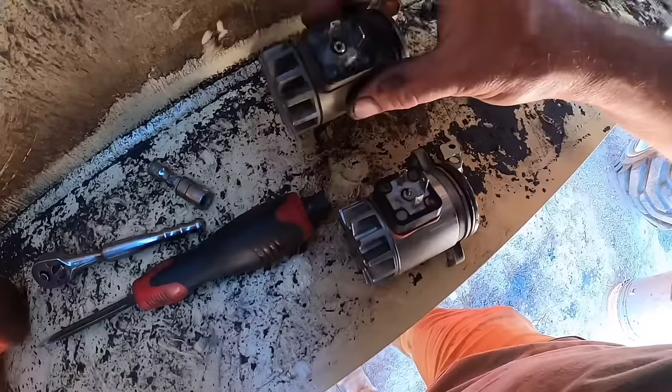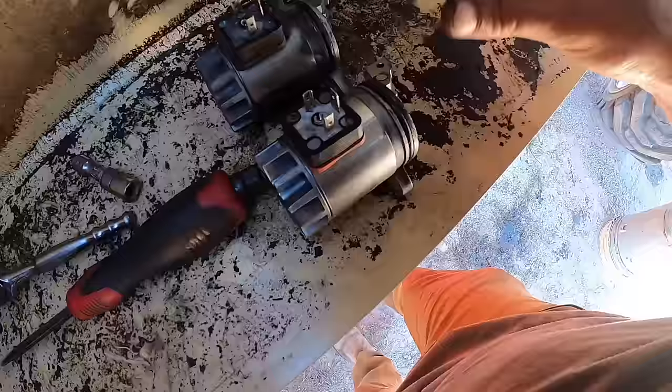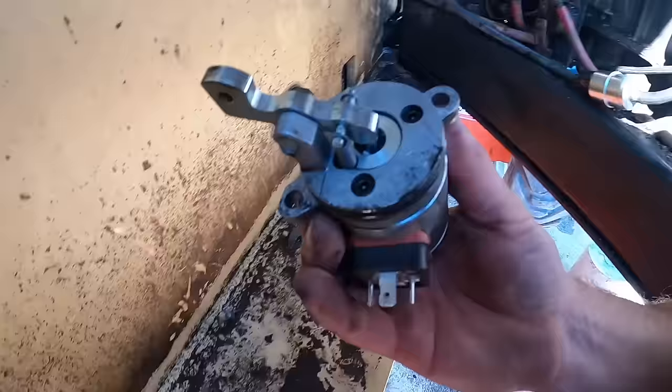Fingers crossed. All right, there's the actuator we took out. It looks like it's been changed at some point in its life. This is the new one we robbed off the other machine, and they are identical. So we're gonna slide this one in there and see if we'll be able to control engine RPM.